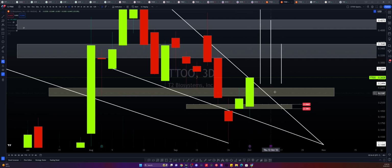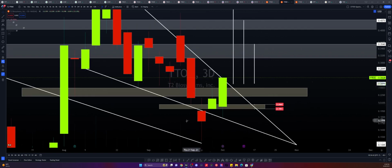I have two targets just for us to evaluate, right? So I'm not saying that we're going there. I'm just saying that there is a probability based on the 12-hour shooting star bearish candle, right? It would be just a shorter-term play, to allow some of the bulls to get long the market and then take it onwards and upwards.